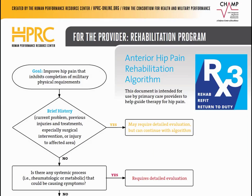All right, so on brief history, does she have a past injury, some sort of surgery to her hip, some sort of thing that's happened before that suggests this is a recurrent problem? If yes, we have to go to a detailed evaluation. Thankfully, no for her, right? This is the first time this hip has bothered her. This is a brand new problem for her over the course of this week, so we get to go on. Is there any sign of systemic process, rheumatologic, metabolic? You know, does she look like the cancer man from X-Files? No, she doesn't. There's nothing on there, so we're going to follow this down farther to the no part of the diagram.